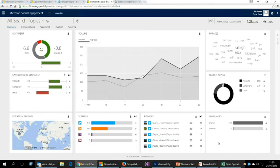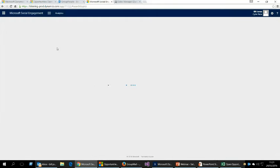Most systems that you'll see like this will convert to English first and then try and work out the sentiment. So you can imagine some of that's going to be lost in translation. For me to set up these searches, I'll show you an example of what I've got here. Within social engagement is the ability to set up different searches across those different channels and also across the different language barriers that we might have as well.